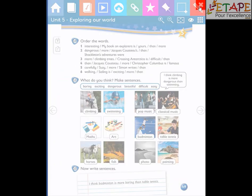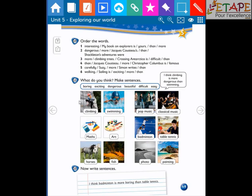All right. Let's go back to activity 11. What do you think? Make sentences. I think climbing is more dangerous than swimming. So here you have the words, you have the adjectives, and I'm gonna ask you to try to write as many sentences as you can. Okay? Great. Write them and send it to me.